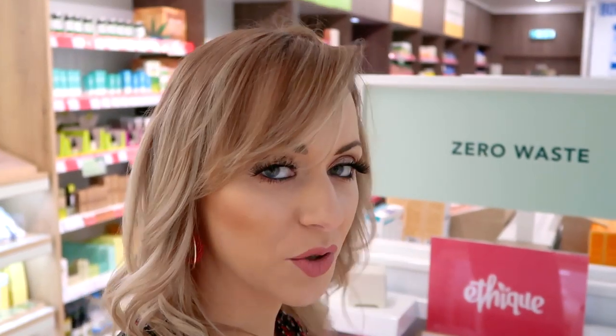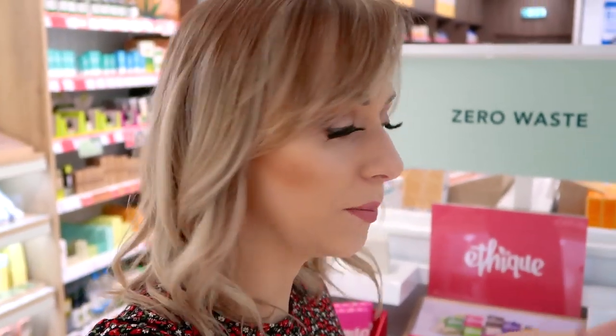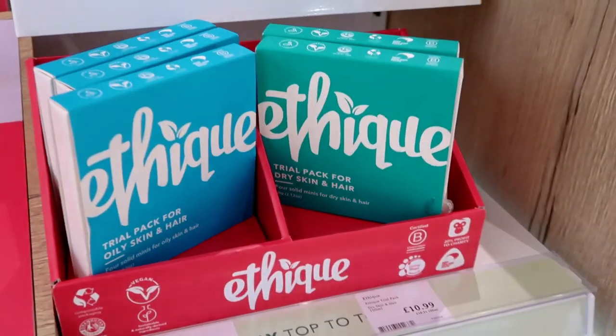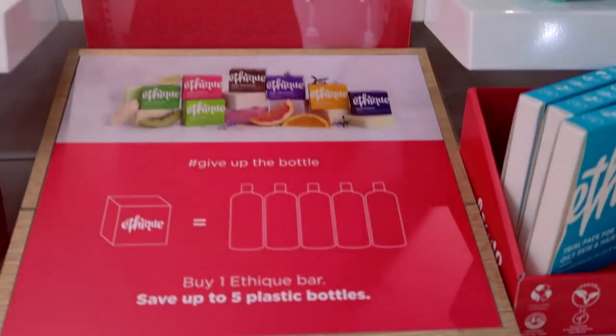We are trying to cut down our plastic usage as a family, and this isn't something we'd naturally have thought of before, but this is definitely something I would do because it will definitely help us cut down the amount of plastic we've used, and then we can basically just pick what we need as a family, and we are cutting down on the waste as well as the plastic bottles.